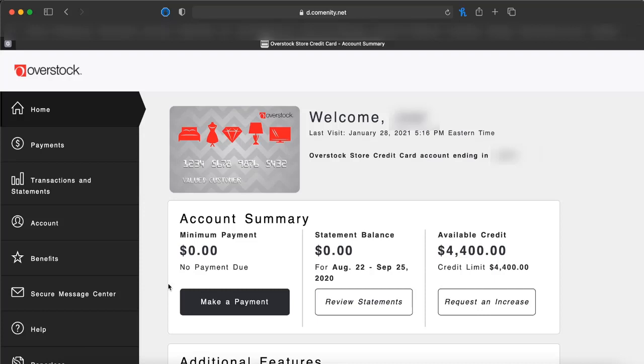Perfect. Here we go. So now you see that I'm in the dashboard of my Overstock account. This is where I can make my payments. This is where I can see my statements. This is where I can do quite a bit of a few things here. The only thing I want you to pay attention to as of right now is this button here, request an increase.